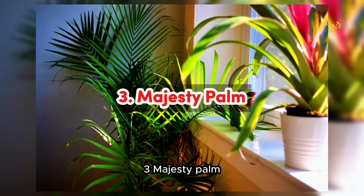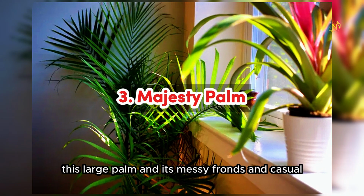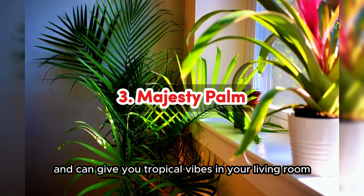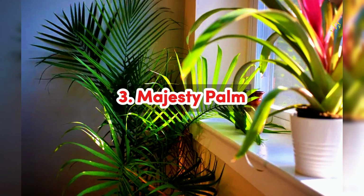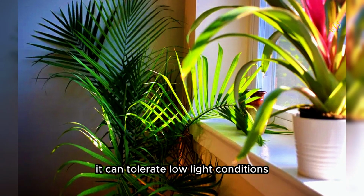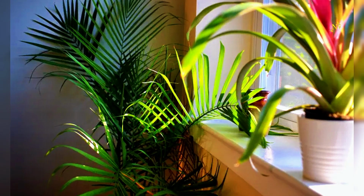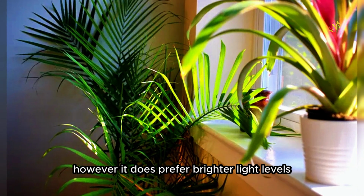3. Majesty palm. This large palm and its messy fronds add casual chic to modern decor and can give you tropical vibes in your living room. It can tolerate low-light conditions, so growing it in indirect indoor light won't be an issue. However, it does prefer brighter light levels.